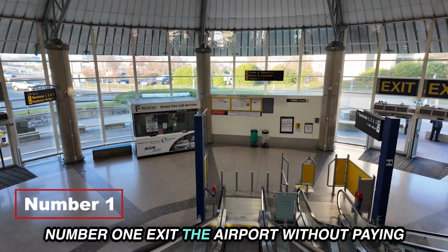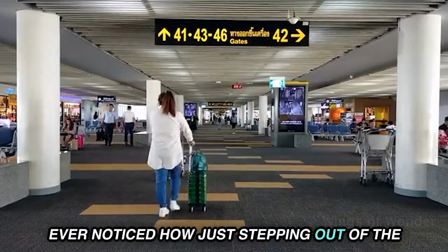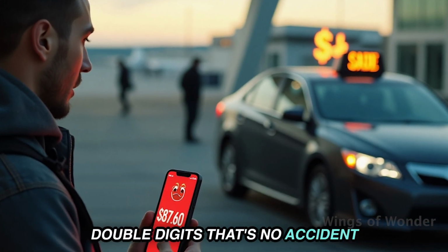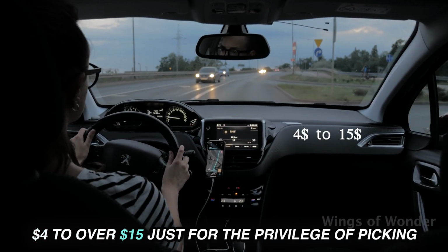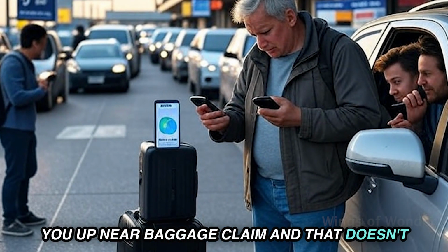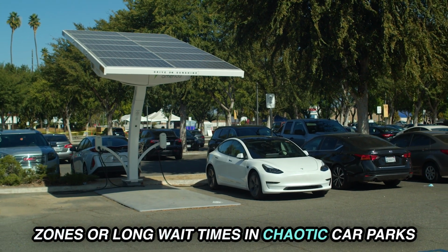Number 1. Exit the airport without paying airport prices. Ever noticed how just stepping out of the terminal seems to inflate your ride fare by double digits? That's no accident. Most airports tack on a pickup surcharge for ride shares like Uber and Lyft, anywhere from $4 to over $15, just for the privilege of picking you up near baggage claim. And that doesn't even include surge pricing, confusing pickup zones, or long wait times in chaotic car parks.